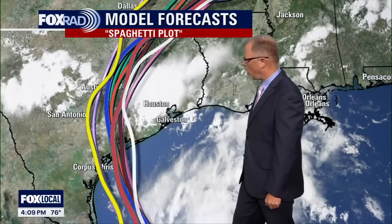I showed you the Fox model, which puts it a little bit over to the west, but still within the realm of where we're looking at overall. And then we'll still see some very warm waters that's helping it. So this is a little bit of a discussion on what's helping and what's not helping Beryl. Helping Beryl certainly are these warm waters. That helps to fuel it. So as it continues to move on through, it'll have that energy to help strengthen it.